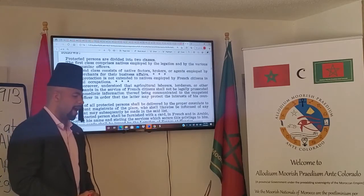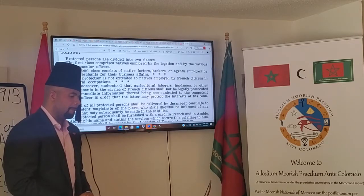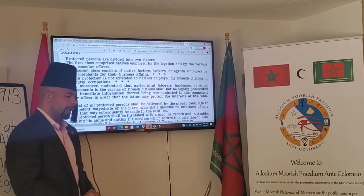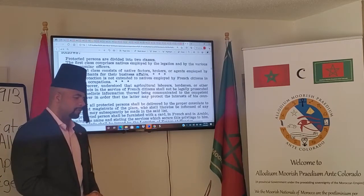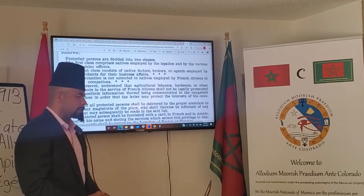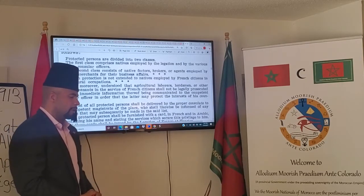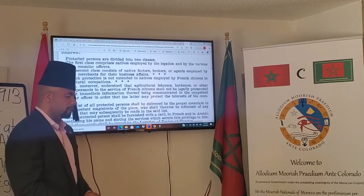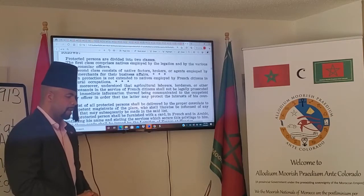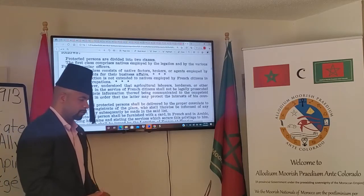Protected persons are divided into two classes. The first class comprises natives employed by the legation and by the various French consular officers. The second class consists of native factors, brokers, or agents employed by French merchants for their business affairs. French protection is not extended to natives employed by French citizens in agricultural occupations. It is, moreover, understood that agricultural laborers, herdsmen, and other native peasants in the service of French citizens shall not be legally prosecuted without immediate information thereof being communicated to the competent consular officer, in order that the latter may protect the interests of his countrymen.